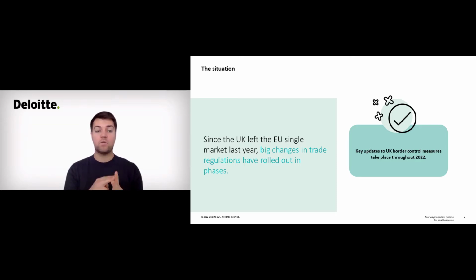Now, there are 2 ways of claiming preferential tariffs upon import into the UK. The importer can use its own knowledge that the goods originate, and it must retain that knowledge in some form. Therefore, there must be some form of audit trail that those goods meet the product-specific rules of origin. So, for example, if the importer has absolute knowledge around how those products are manufactured and can evidence that the products meet those product-specific rules when manufactured in the European Union, then it can use importer's knowledge.